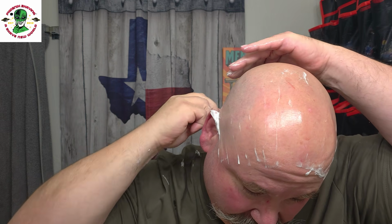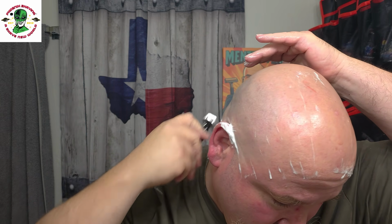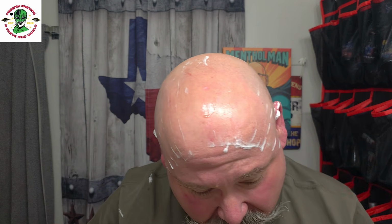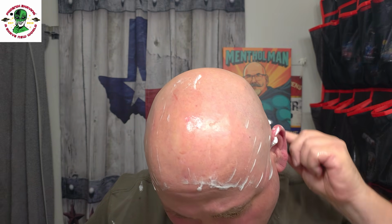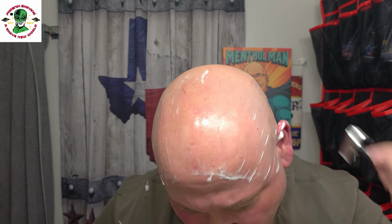One thing I do love about this razor is there's always very little cleanup. One of the best head shavers I have used. And this is all very good. Just the little hairs on the neck that are always hard to get for some reason. You figure those little thin, soft hairs would be so easy to shave, but they're not.